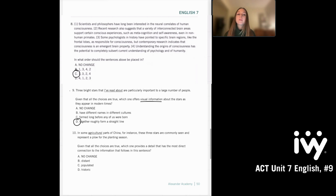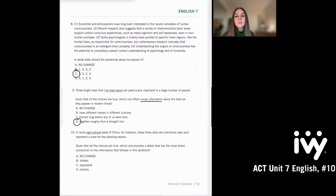Together roughly form a straight line. The other answer choices don't talk at all about appearance and therefore are not addressing the criteria the question is asking about. In some agricultural parts of China, for instance, these 3 stars are commonly seen and represent a plow for the planting season.